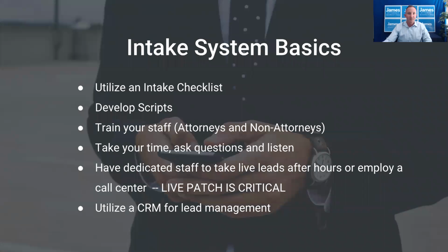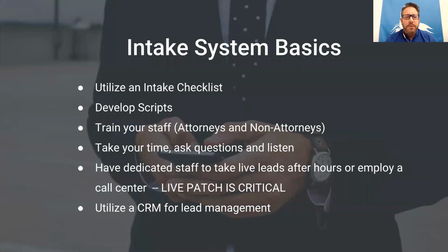So, the basics of intake systems. This is something that I enjoy, the process of setting up intake systems. But I want to let you run through the basics, because as an attorney, you have a much better perspective than I do. Yeah, we've touched on it before, but having an intake checklist, making sure that you're covering things as you go through the intake, that you get the information in order to make a correct decision on pricing, if it is a client that you're pricing, as a criminal defense attorney versus personal injury, where you're not competing on price, you're competing on service and ability.